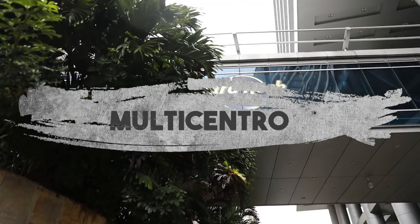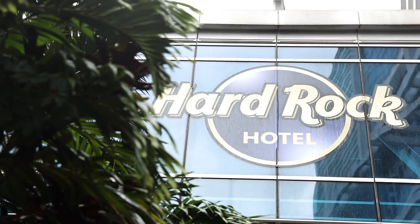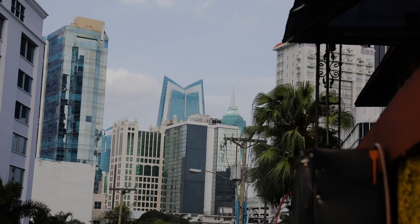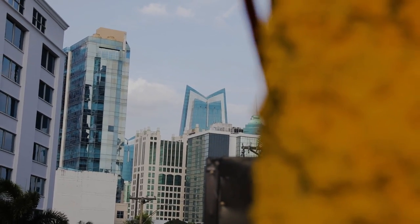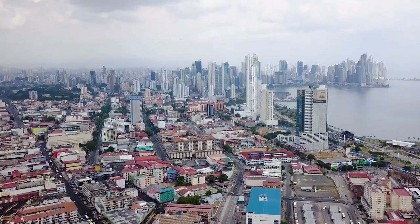The 66-story Hard Rock Hotel Panama Megapolis, Radisson Decapolis, and Hotel Las Americas Golden Tower are located next to the Multicentro Mall, which is where many foreigners find themselves congregating here in Panama City. There are many sports bar-style restaurants in Multicentro, and this entire area is a very clean and nice area.